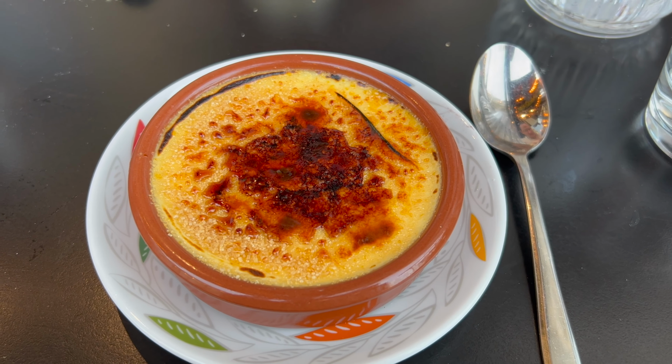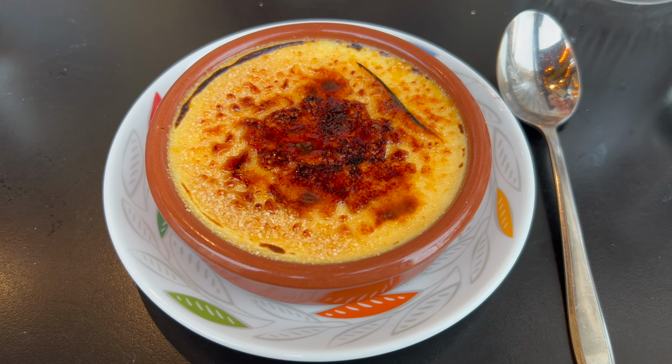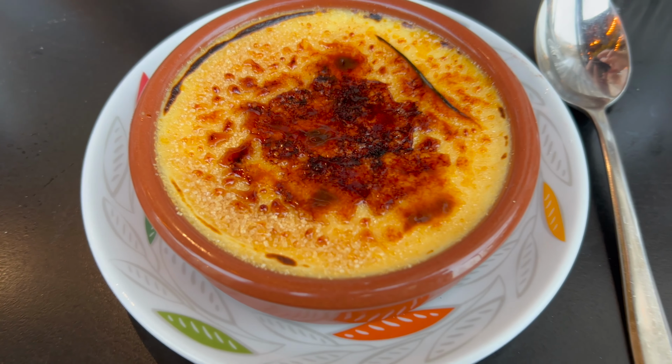And then for dessert, we started with a creme brulee. It had that nice caramelized crust on top, which I'm always looking for. It had that nice crack.